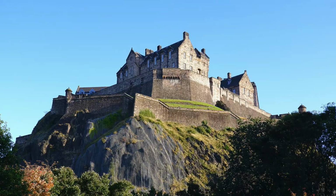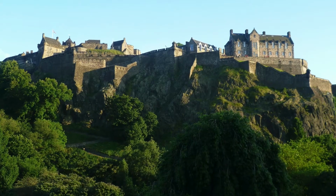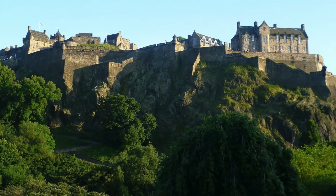Edinburgh Castle is a historic fortress that is situated atop Castle Rock overlooking the city of Edinburgh, and it is an impressive structure. Archaeologists have established that human occupation on this Castle Rock has been there since the 2nd century AD, which is the Iron Age. So they're not really sure about the original nature of human occupation on this rock, but it's been there for a very, very long time.